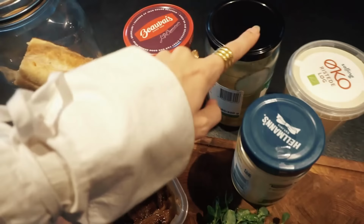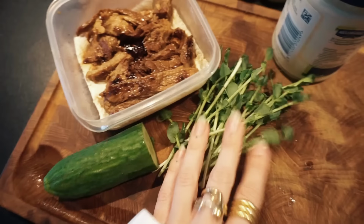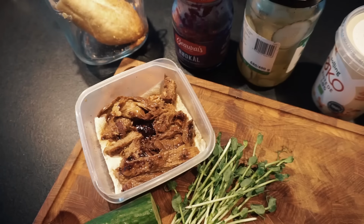We also have raw cucumber. I have some pea sprouts, just, you know, health. And then I have just a few leftover fried onions. This is a Christmas leftover. We need some sort of gravy.